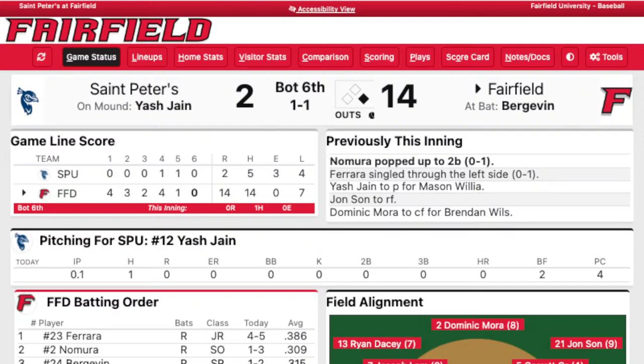On deck for your Fairfield Stags is Eric Ludwig, who did pinch run for Hibbard the other inning. And the delivery from Yane. And there's a little check swing hit from Bergevin down the first baseline. Wade gloves it, steps on first himself. Looks like Bergevin was kind of protecting himself there with that swing and accidentally makes contact and puts that down the first baseline, bringing up the catcher.